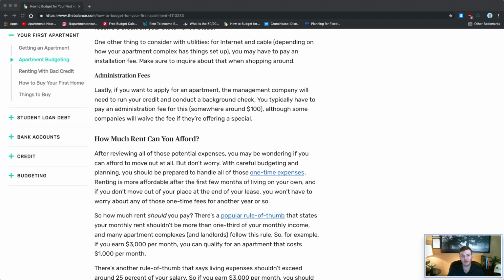Another very common cost is the administration fee. These could cover filing your application, removing the listing from online, or preparing your apartment for move-in. You can expect these to cost 6 to 12% of your first month's rent, or somewhere in the range of $100. Not all apartments charge an admin fee, and in a lot of cases, you can get them waived.